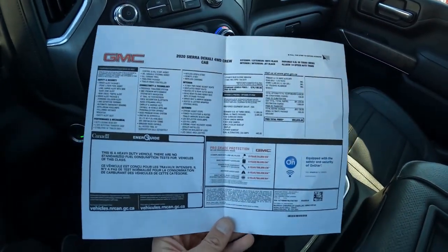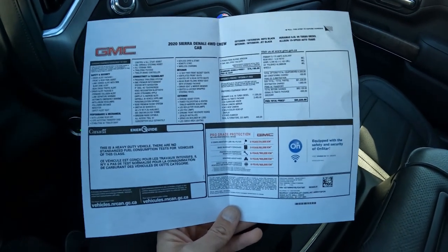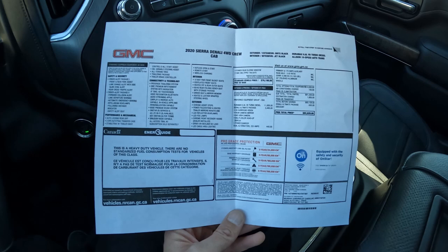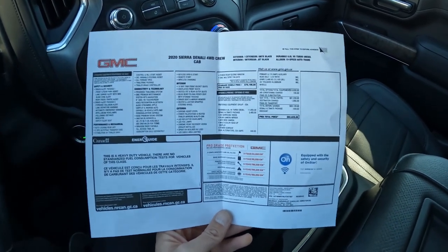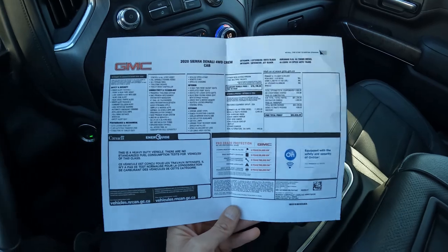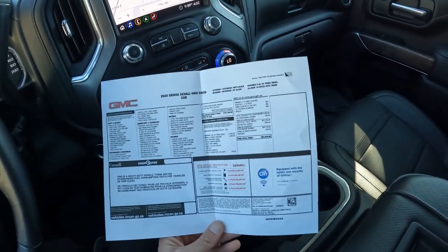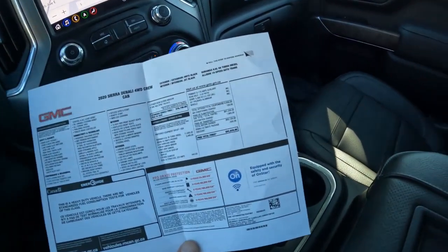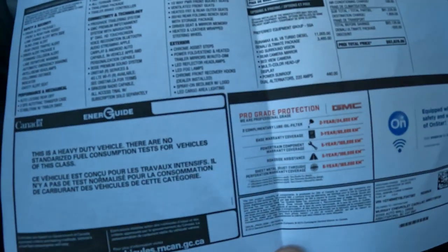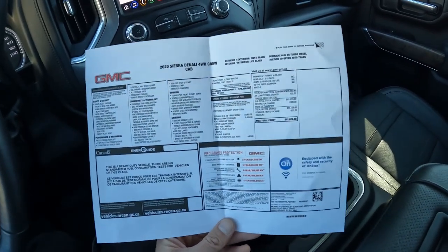And GMC does honor the warranties on Canadian imported vehicles, so there's no worry about that. And this thing's built just alongside the regular US destined Sierra. So there really are no differences between the Canadian and the US versions aside from the odometer and all that stuff, which has been changed over. So obviously we have a copy of the original build sheet. It is in Canadian dollars, so it's going to be a little bit different, and then the warranty is in kilometers. You know, it's pretty easy to decipher.